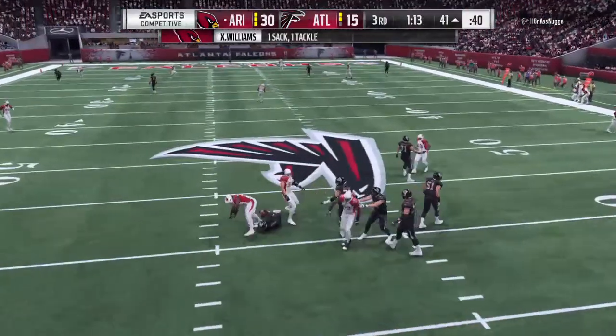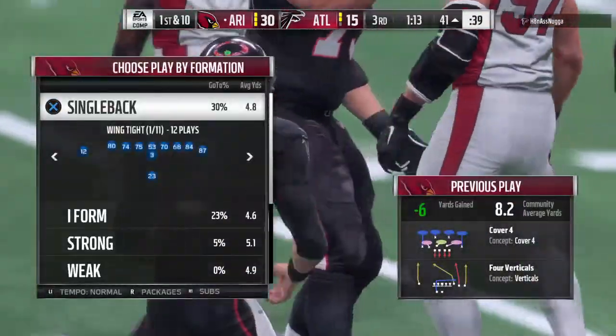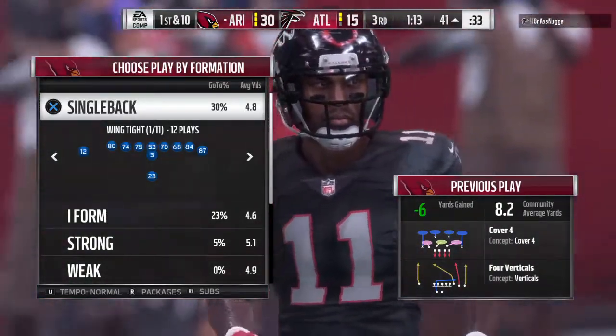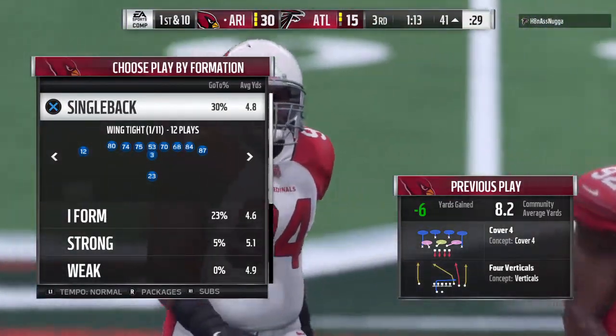The Cards get to him here. He's brought down for a sack. Boy, a real head-scratcher there. And the Cardinals will now take over with excellent field position. Here's the Arizona offense now as they get set to take over. And for them, a touchdown their last go-around. Obviously, they'll be hoping to do that again.